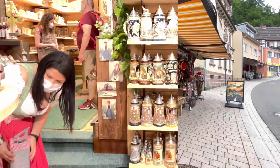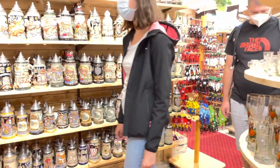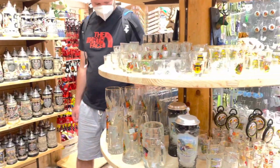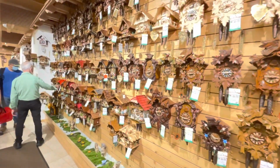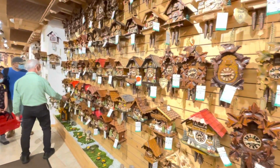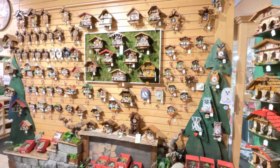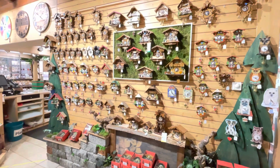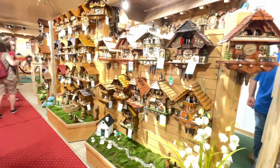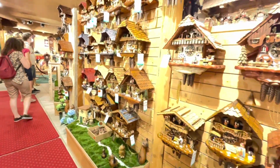I had a walk through the town's souvenir shops. I can see it is filled with cuckoo clocks, the specialty of this region. You can find cuckoo clocks of all ranges and varieties here. In fact, the world's largest and the world's smallest cuckoo clocks are in this town. Some of the clocks even cost more than my 1 month salary.